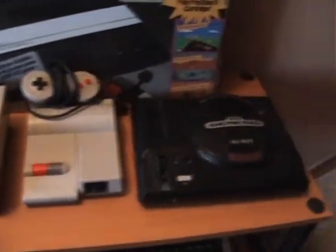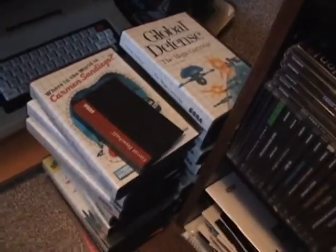NES, top loader NES, Genesis High Def. Another 8-bit, Atari 8-bit, 800XL. TurboGrafx with the turbo boosters. Coco 3, Coco 2. Sega Master System games are down here. I didn't know where else to put them again.